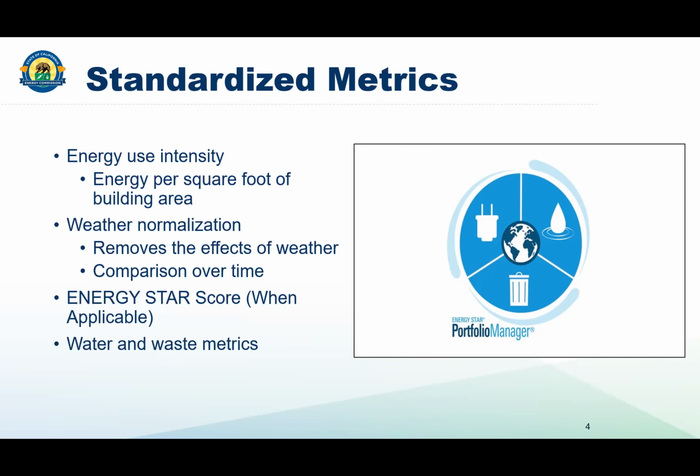And the Energy Star scores are important to know. Energy Star scores are not available for all building types. However, they are available for the most common ones, such as office buildings, residence halls, dormitories, multifamily housing, to name a few. It's a very simple metric. It's on a scale of 1 to 100, 1 being the worst performing, 100 being the best, and 50 representing a national median.